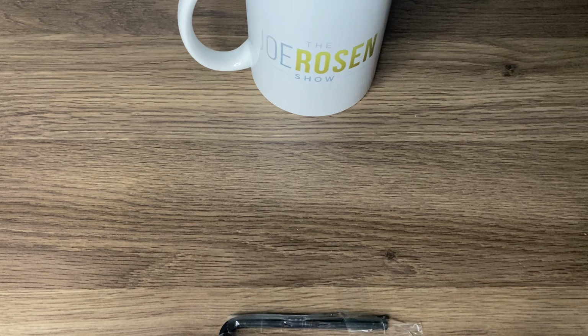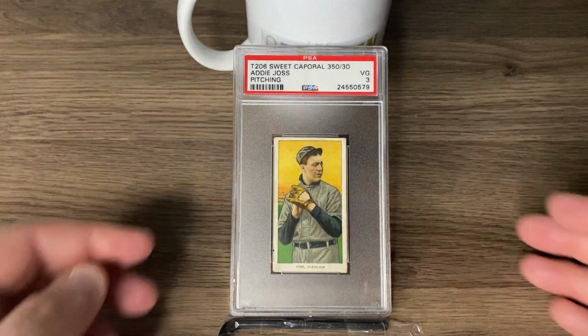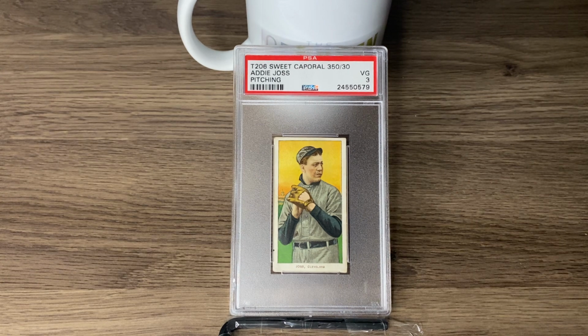Let's get up to number 49 now. We're gonna move over to probably the most collectible set in all of baseball card collecting, the T206 set. This set ranges from 1909 to 1911, depending upon which back you've got. That's kind of what dictates which year they came out. This particular card is the Sweet Caporal back. We'll look at that in a second.